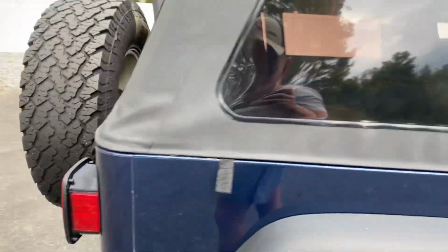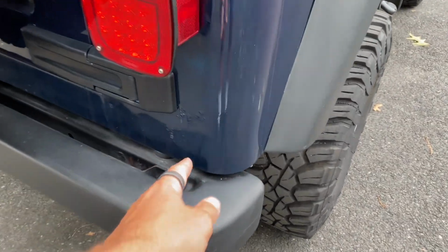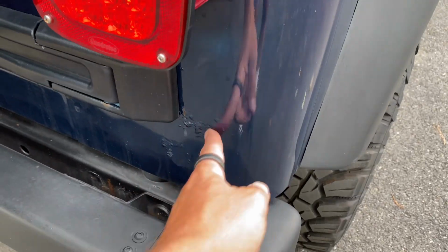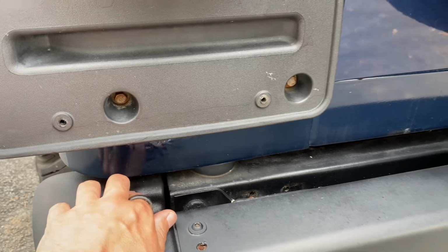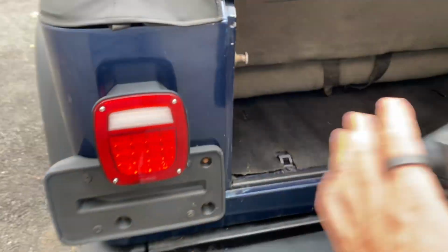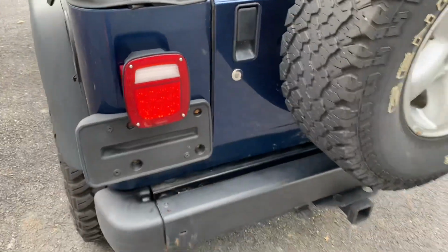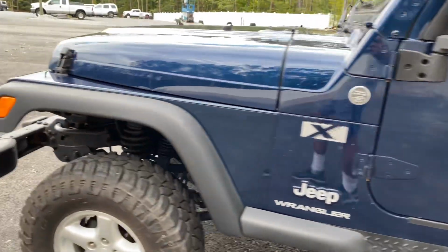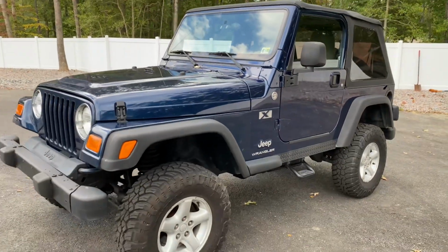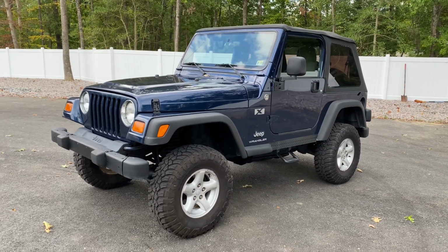Newer soft top. Now, typical of Wranglers, you got your area right there where you got some funkiness on the back side of the paint. And there's another little spot right there as well. You got a spot right there. So I would include that as wear and damage, obviously. So that's it for the exterior. As you'll see, decent for the most part. And we're going to be selling this Jeep for very, very cheap.